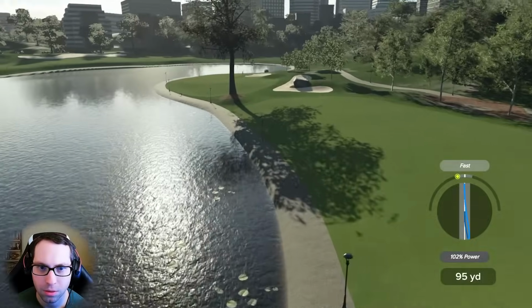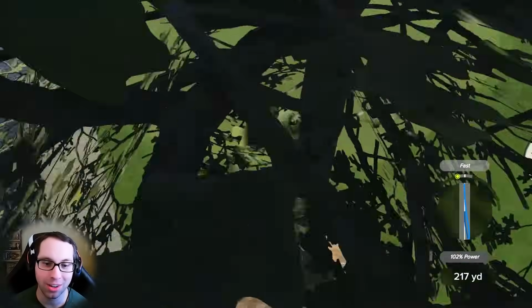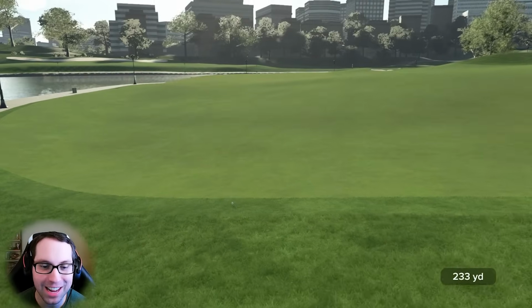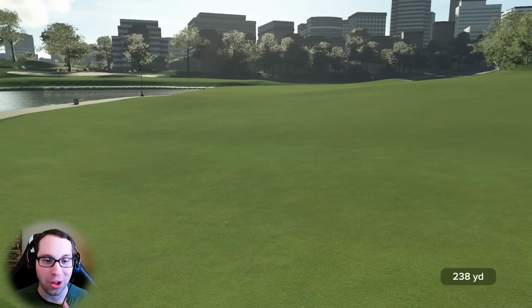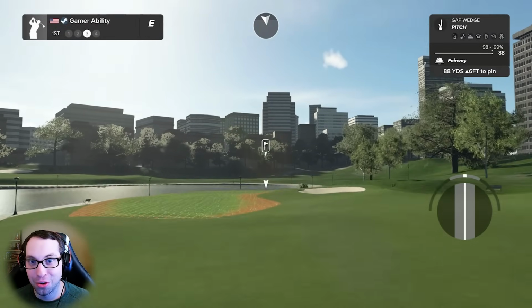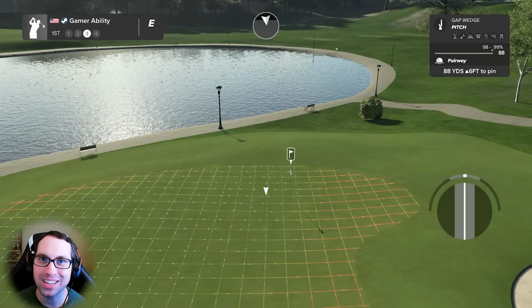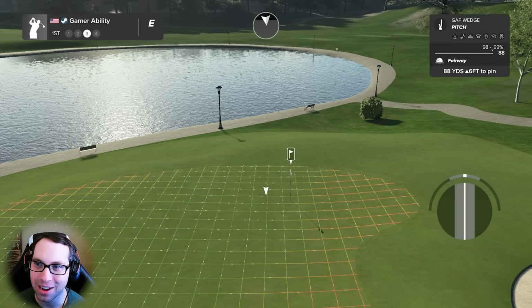Don't see that every day. I guess you're just going to take that driver off the tee. Get lucky, and we got lucky. If that ball hits that tree, that is out of bounds. We hit that in the only spot where that ball doesn't go in the water. Setting up for our third shot. We've never been here, believe it or not. 36 attempts, we have never been in this spot.